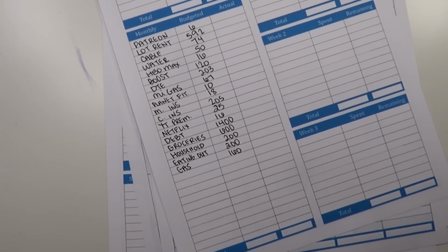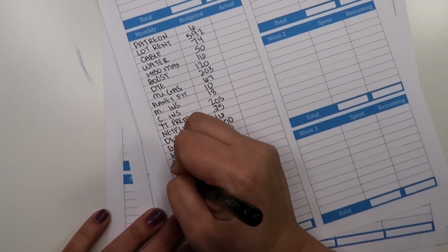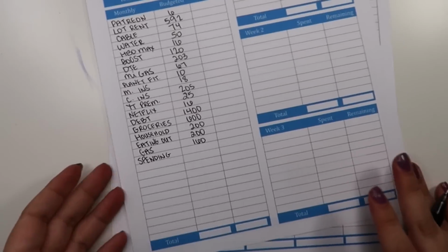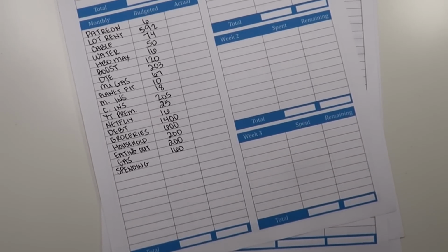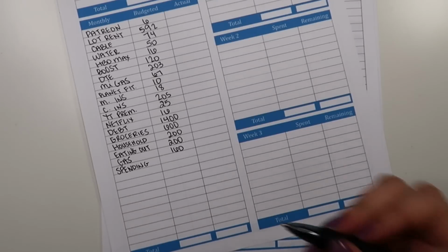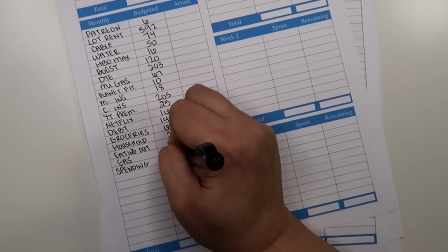Then we have spending. Now, because I am doing that no-buy, I don't necessarily need as much spending money as I was giving myself in 2022. However, I'm still going to give myself the full $40 a week that I was doing in 2022, but we're going to do something fun with some of that money. So 40 for me, 60 for my husband, 25 for Austin. It's 125 times 4 weeks. We're going to do $500 in spending money.